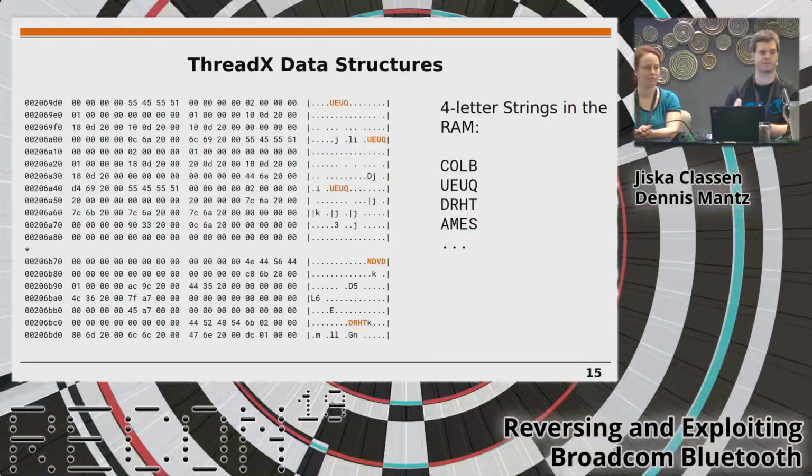So here's the example where I actually should have done more online research. This is part of the RAM when I first looked at it, and you might also notice those weird 4-letter strings. I wondered back then what they would mean, but I had no clue. Once I made more progress with reverse engineering, I found out that they're always at the start of certain structures in the RAM. So it seems like some magic values, marking some structures.